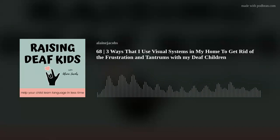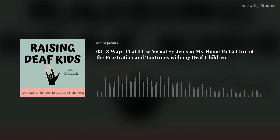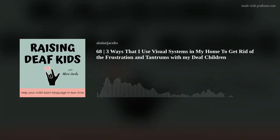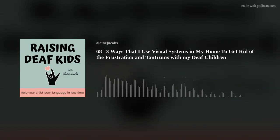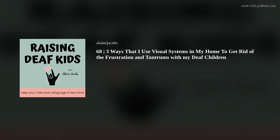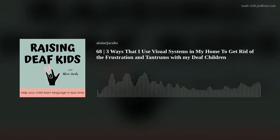And these are also especially good for people or kids who have ADHD because it takes you through a process step by step, and then you don't move on to one step until you've completed the last. So there are a lot of applications for visual systems. I'm just talking about the communication point for deaf and hard of hearing kids, but there's a lot of different ways that you can use them.